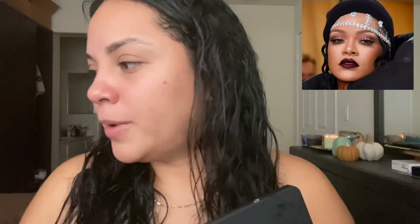So this is the brows. It basically just lays them out for me, and it's easier to fill them in. I'm going to fill them in using the NYX micro brow pencil, and I'm going to do really soft strokes. Now let me pull up the photo again. Her brows look like they have a hint of brown. I can't do that because I have really black hair, so I'm going to stick to my black pencil, but do it super soft. So the brows are on. I did them pretty soft.